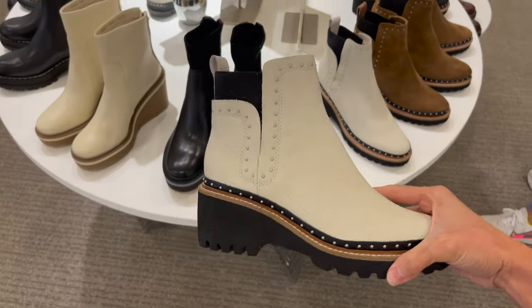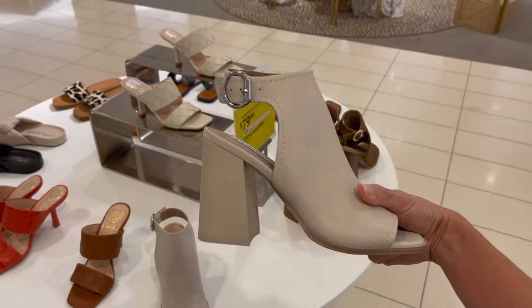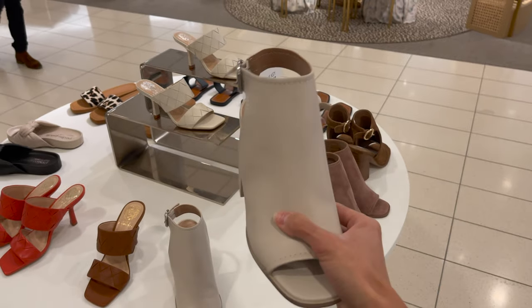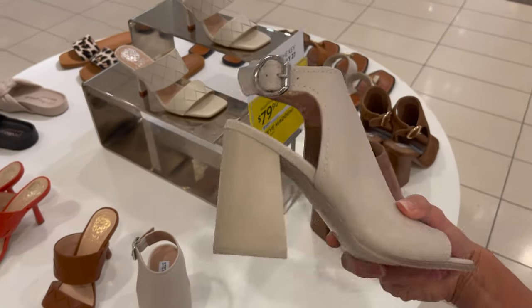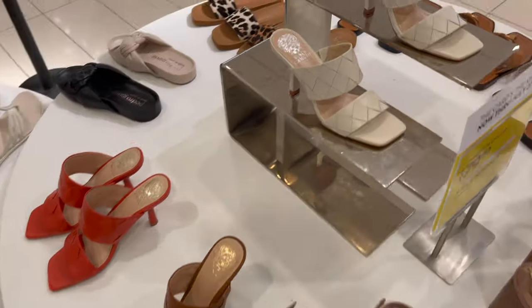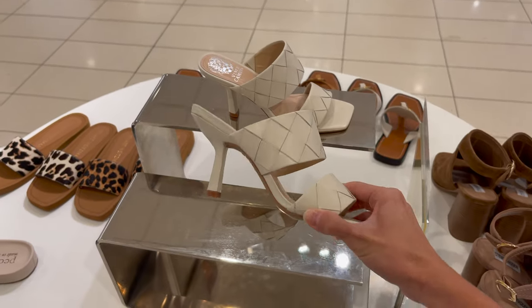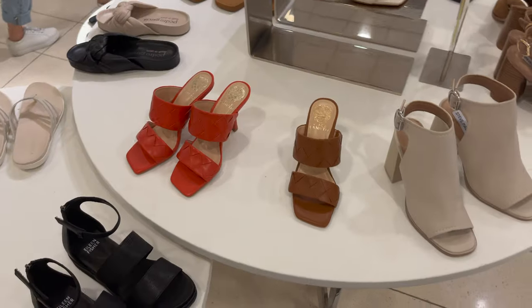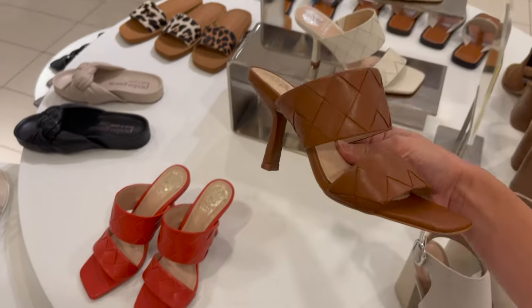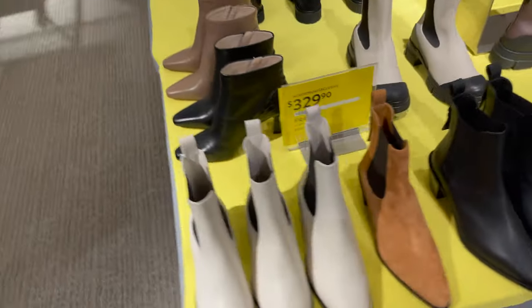These are cute. These are also really cute. I really want these. I just wish Steve Madden made two variations, like a tall heel and a short heel, because this is too tall for me. These are also really cute. This is kind of a little medium heel. I already have some like these, or else I'd be all about them. Ooh, I love this color too. Beautiful. More booties. They had a lot of booties this year.